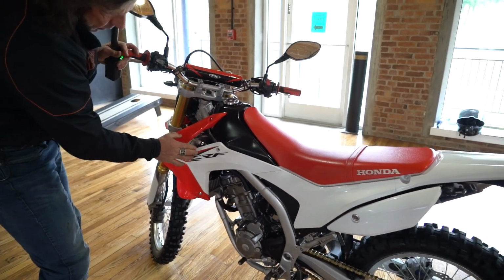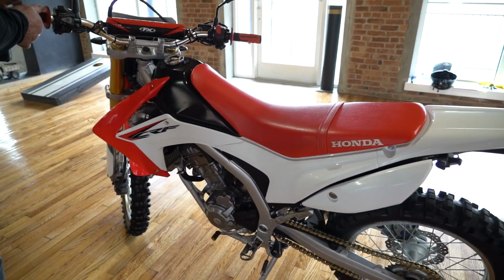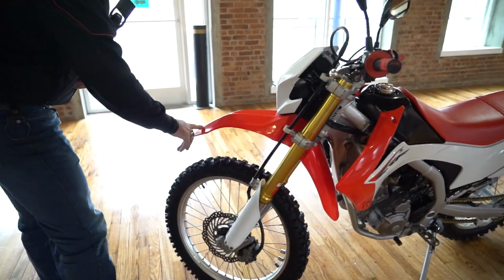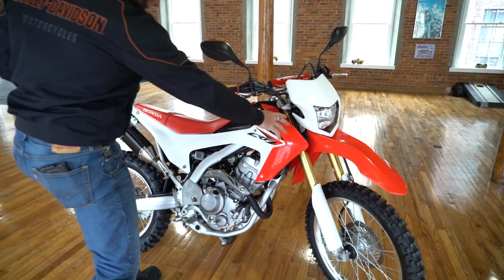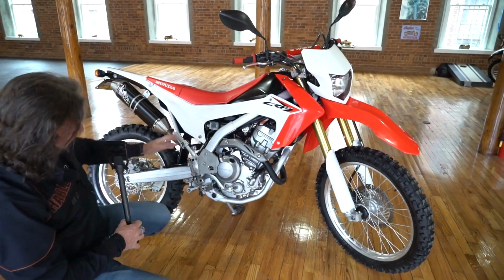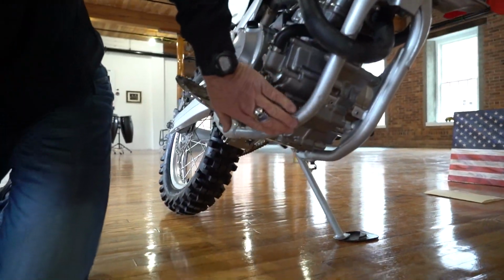So the plastic, the graphics, the side number plate, the rear fender is all brand new, as is the front fender. So the couple little rub marks on the front fender from shipping or sitting in the shop, I'm not quite sure, just a little bit of rubbing on there, but this side's brand new. The seat cover's in beautiful shape. The frame is in beautiful condition. The bottom of the frame rails, I always check the bottom of the frame rails. There's no dents here.